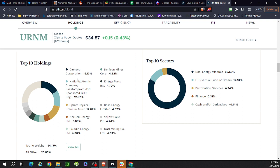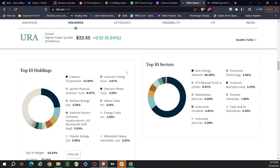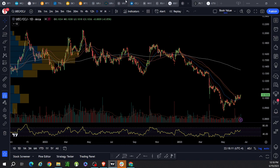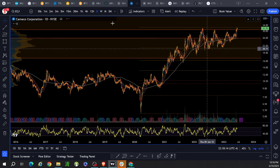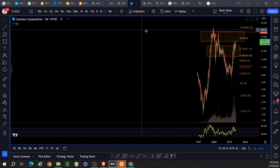Here you go: Cameco, Kazatomprom, U.UN, NextGen. How are these other names faring against CCJ, given that they're the top holdings? So it's good to keep an eye on those ratios against CCJ. CCJ, the darling in the space, is now testing its upper value area.